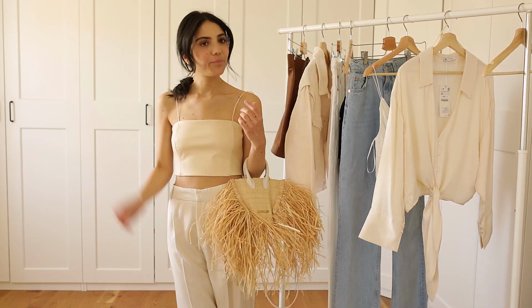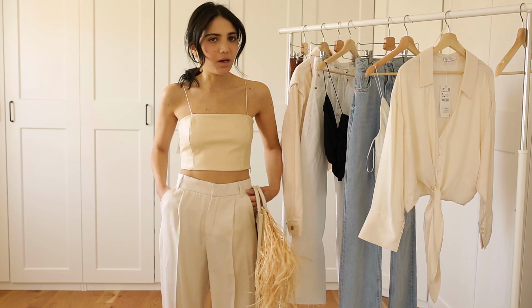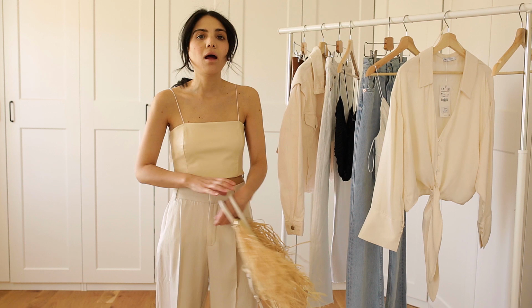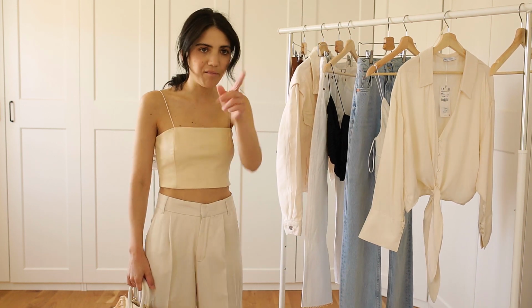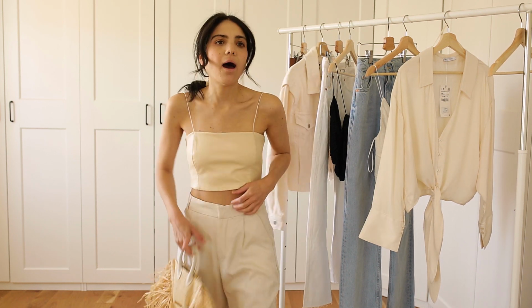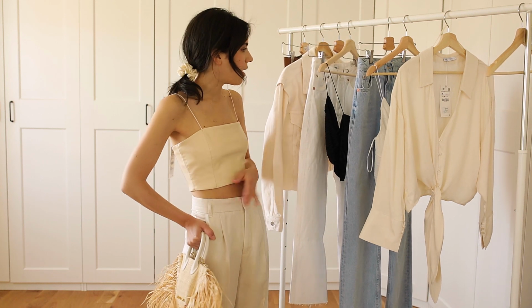I don't know. I think I like this. Trousers, love them. The fabric is super light. It's actually not see-through. Usually Zara trousers, for some reason, you literally see everything. Well, I have a mirror here, so that's the reason why I'm not looking at the camera, by the way. I'm not crazy. I'm still going to keep them, and I'm going to try a different top.